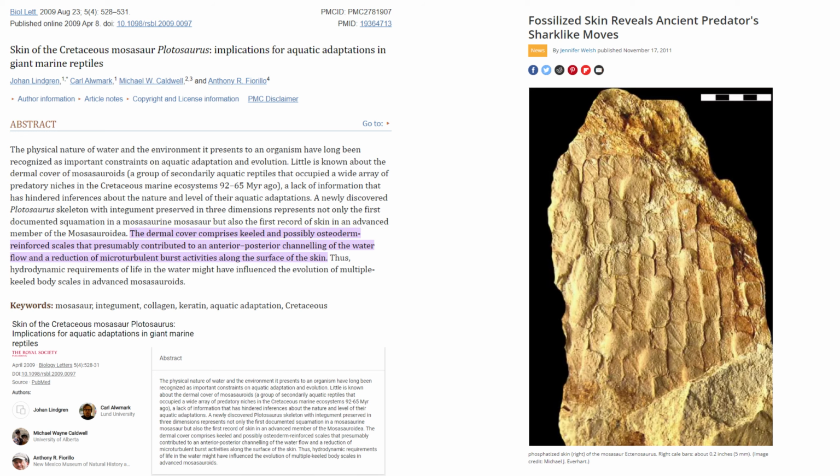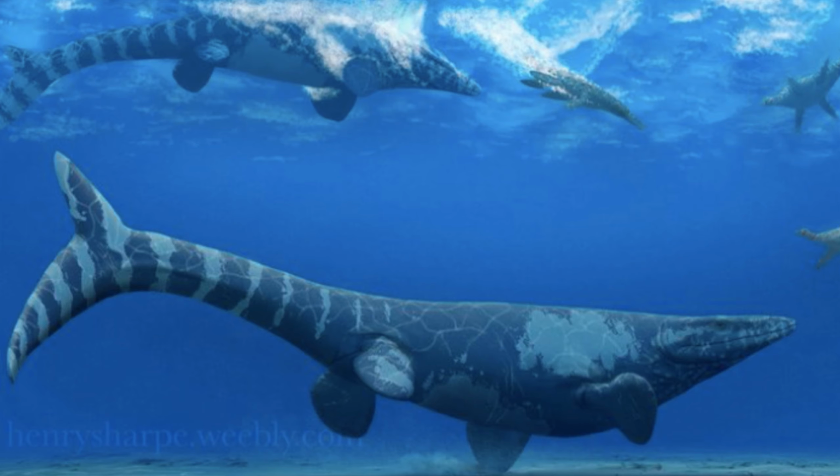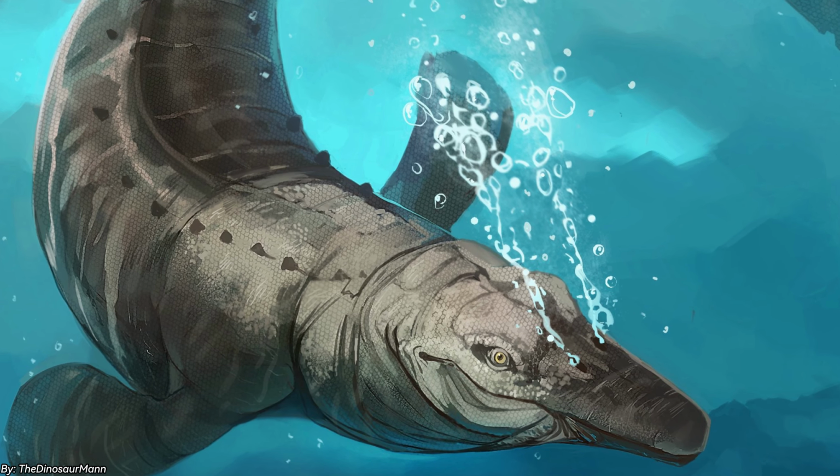Also, it's likely that the real Mosasaur would have been covered in various scales, as well as skin which resembled shark's denticles, which would have assisted in protecting the marine reptile, as well as making it more hydrodynamic when swimming.